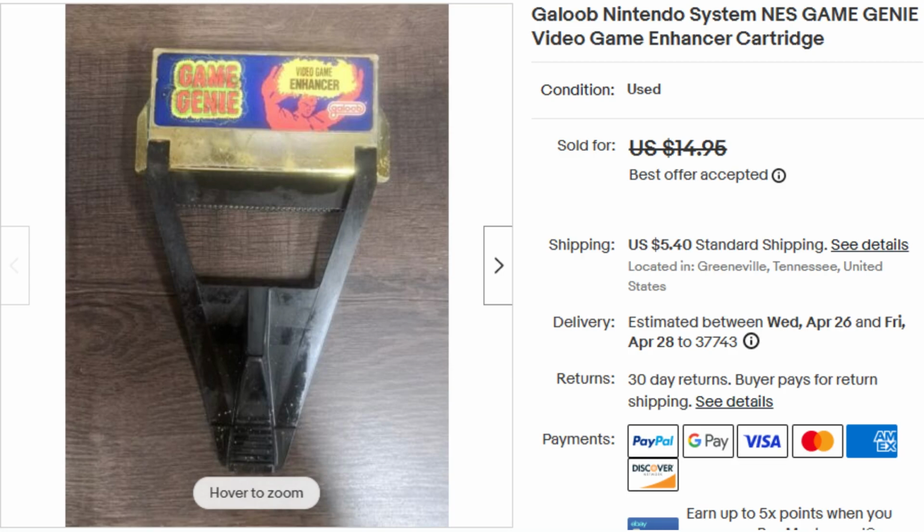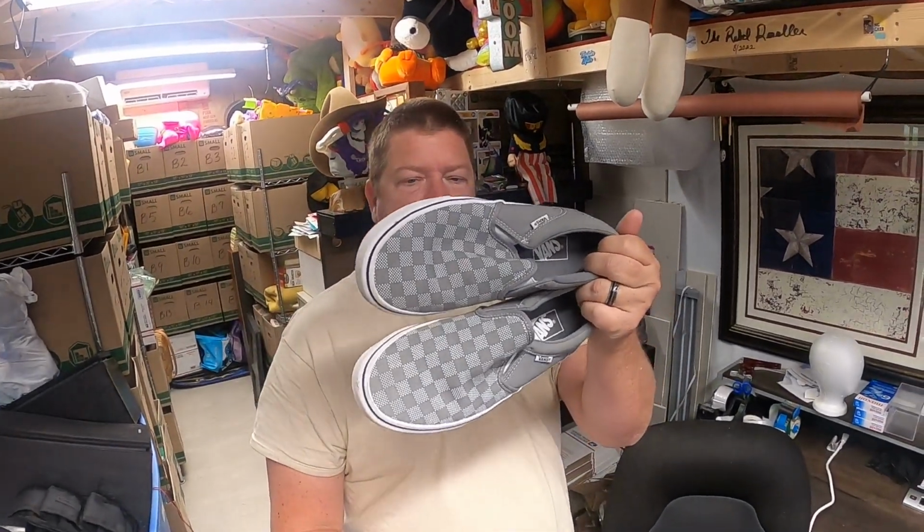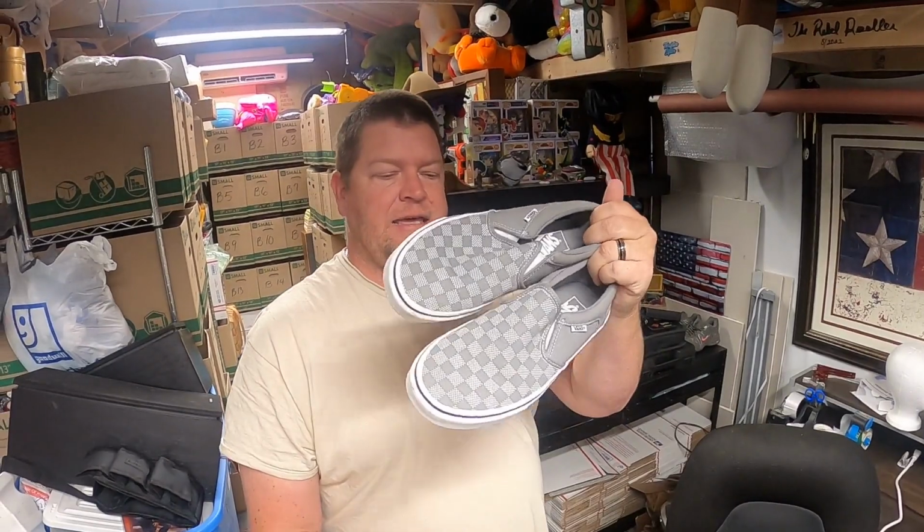All right, we have a pair of Vans, very, very clean, size 8. It's the gray checker pattern. I think we're into this for $5, and they end up selling for $20.